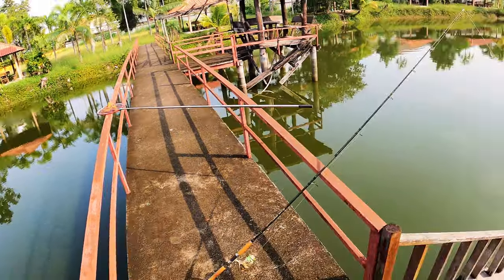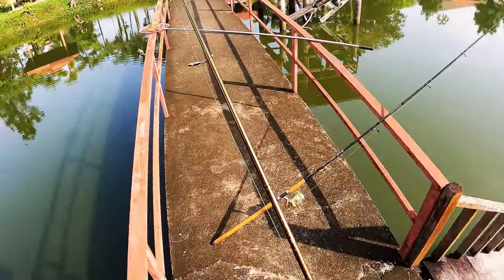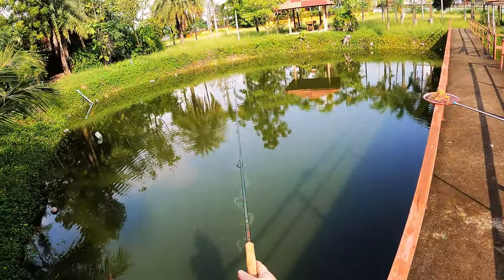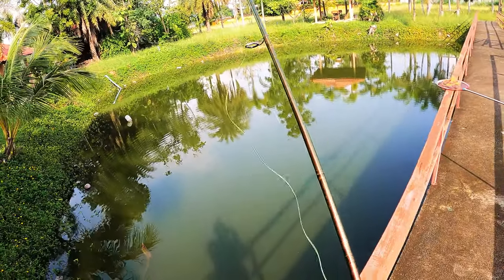First frog I've ever fished with in Thailand right there. Action there on the first try. I'll try to get a little closer to the bank. We got a lot of fresh water in. Oh yeah.